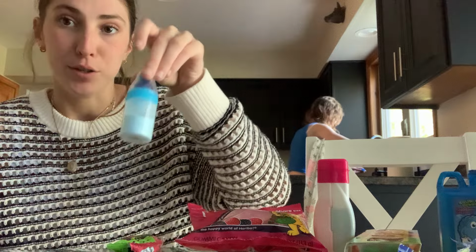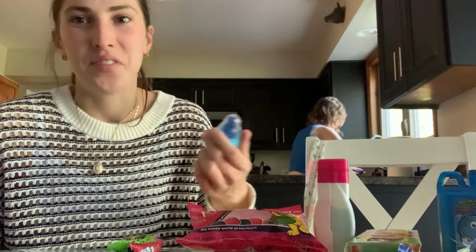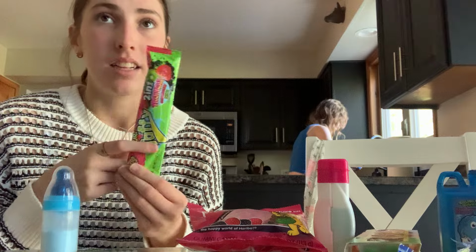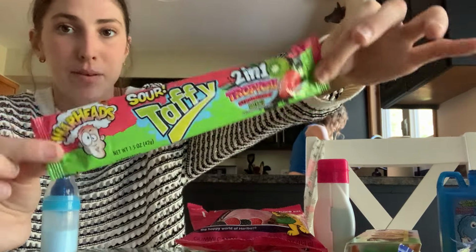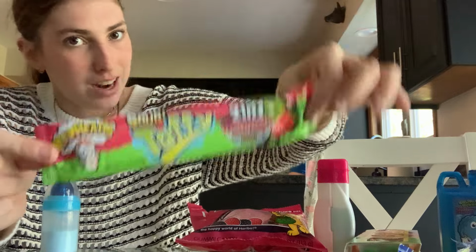Ew. Okay, so ranking again: this is the worst, second worst, third, Haribo, second place, and first place is, of course, the bottle pops. Are we shocked? No, yeah. We're not shocked that this got first. This is actually kind of shocking. This tastes exactly like an Airhead, though. And it's very, very good. It's got a tiny bit of sour, like Sour Patch Kids kind of sour, but as an Airhead.